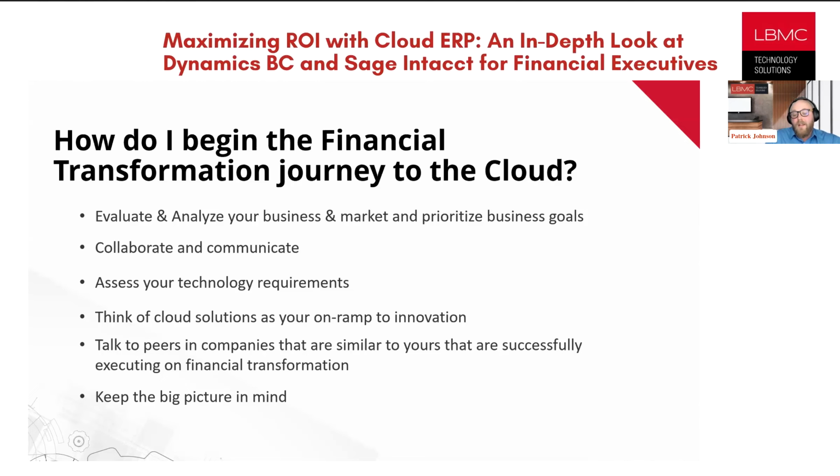Next, you would want to take a look and assess your current technology requirements as well as your future ones. Will the technology solutions that you use today help you achieve your business goals, or will they hold you back? Look at the solutions that automate repetitive processes and readily provide you with information and analysis tools that you need to make better business decisions.